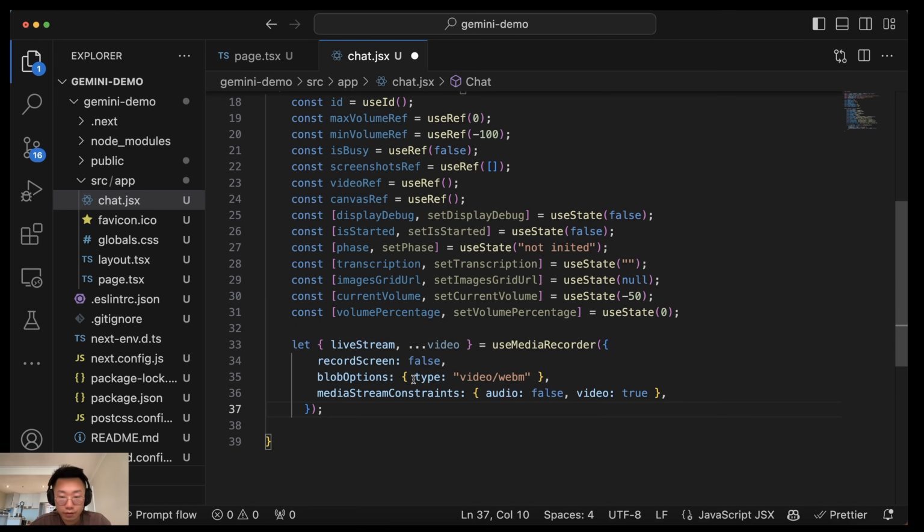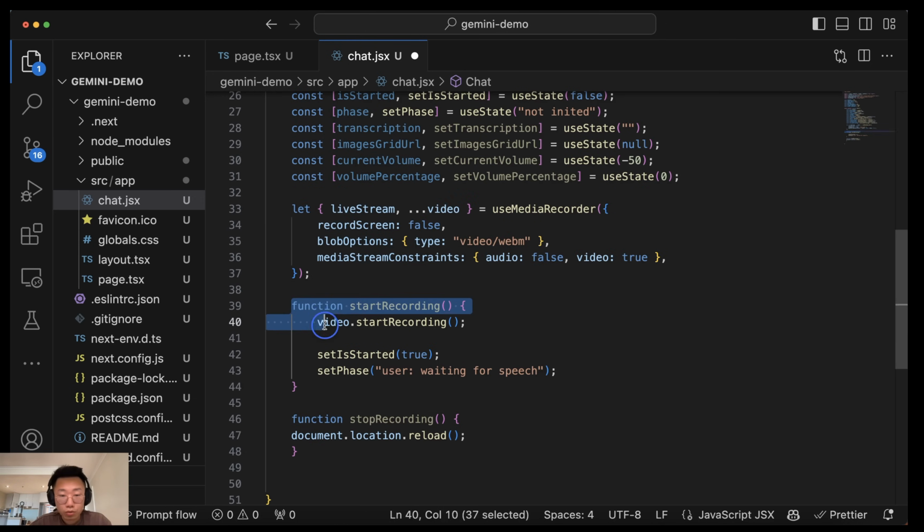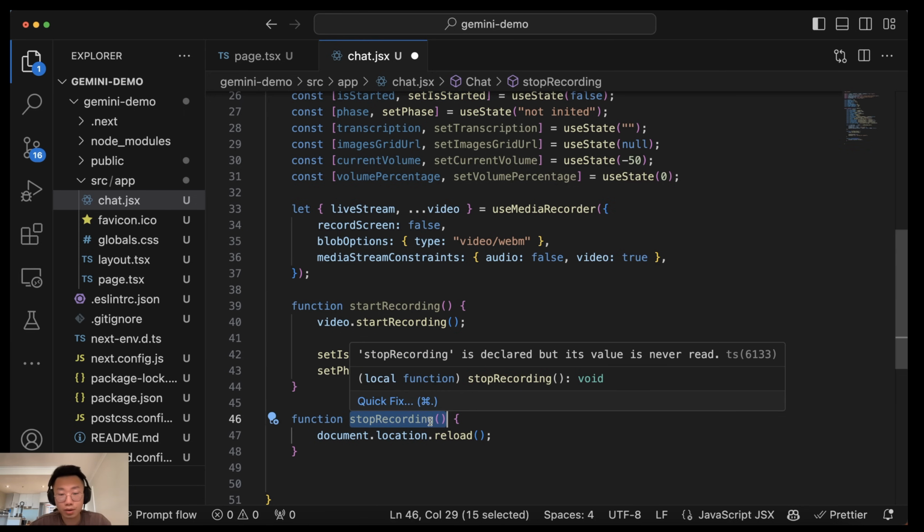Let's firstly add the video recorder. So I will do useMediaRecorder, set video to be true and audio to be false, because for audio, we're going to use a silence detector recorder instead. And also adding two functions: startRecording, which will be triggered when the user clicks on a start session button to start recording the video, and set a state, isRecordingStarted, to be true. Also a stopRecording function, which will be triggered when the user clicks on stop session.